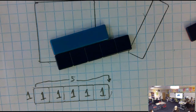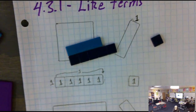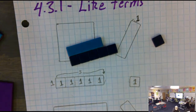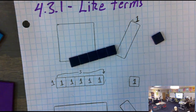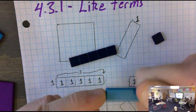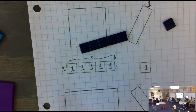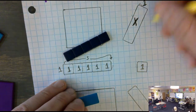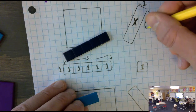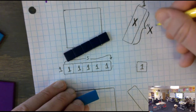I unfortunately misplaced it in the move, but a previous student made me what we nicknamed our flexible X. This is actually stretchy. If you can imagine with me, this end that is 1 has to stay 1, but if I pull on this, my X, oh, he just said the name. This is what we're going to call our X tile, because what we're going to say is that this length, we don't know what it is. We're going to call it X.